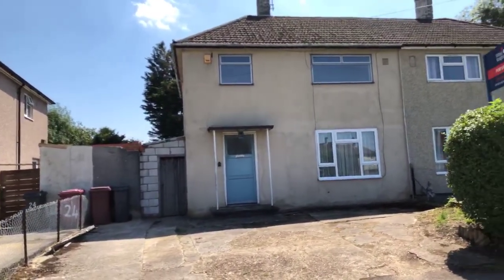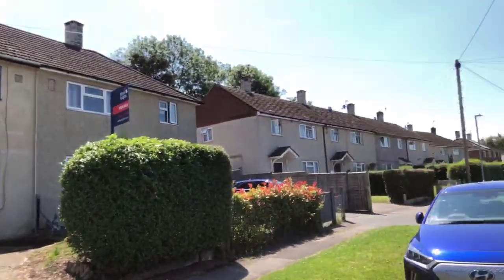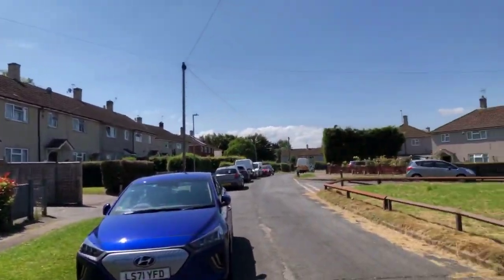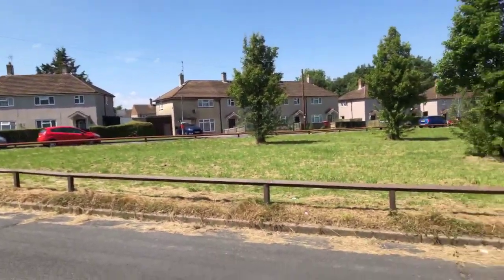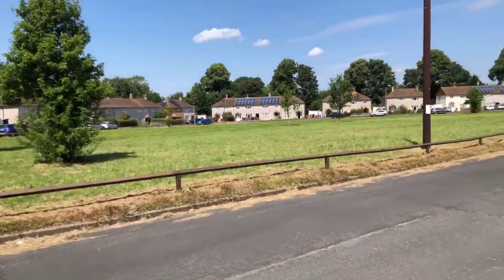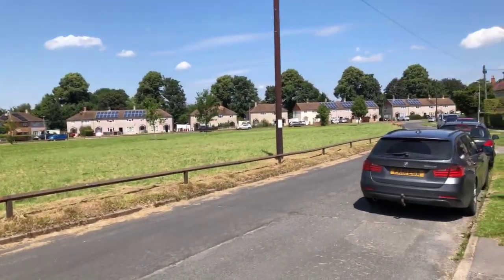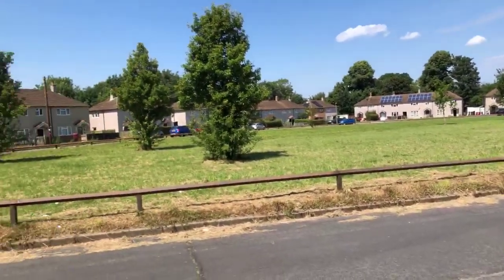It is in Wincanton Road in South Reading. What I'm going to do, I'm just going to turn slowly around just to give you an idea of the area and move out of the way of the truck so I don't get run over. So opposite the home is this lovely open green area for everyone there.